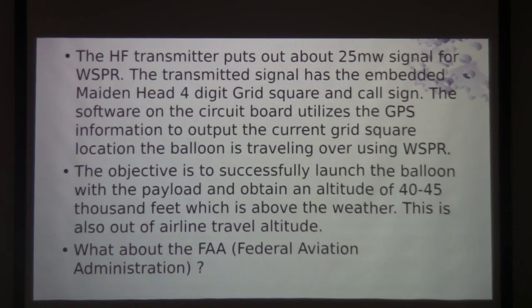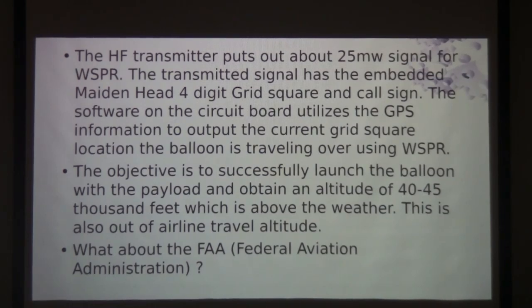The objective with these balloons is to successfully launch one with a payload and get it up to around 40 to 50,000 feet. That's above the weather and in the clear. If you can get it that high and if it can stay there, you have a good chance of it circumnavigating the globe. And it's also out of the airline traffic for the most part.